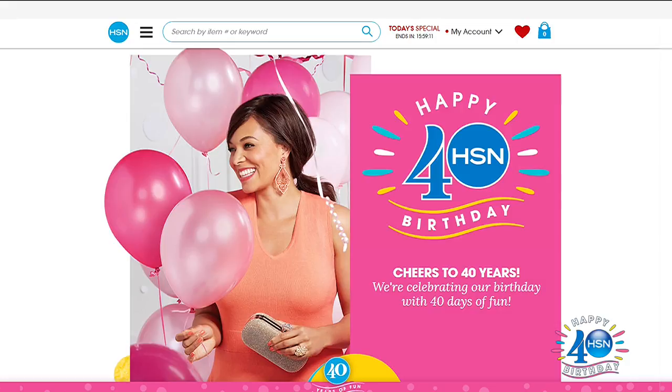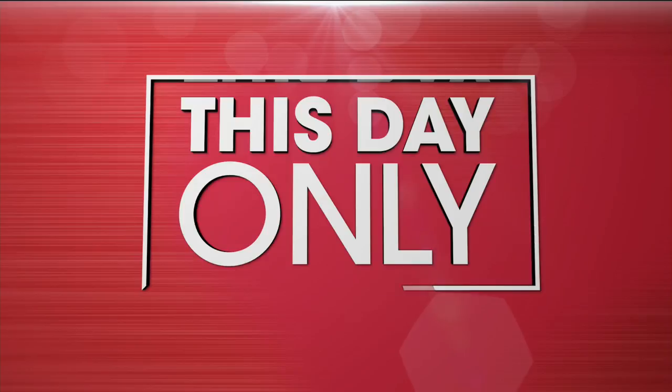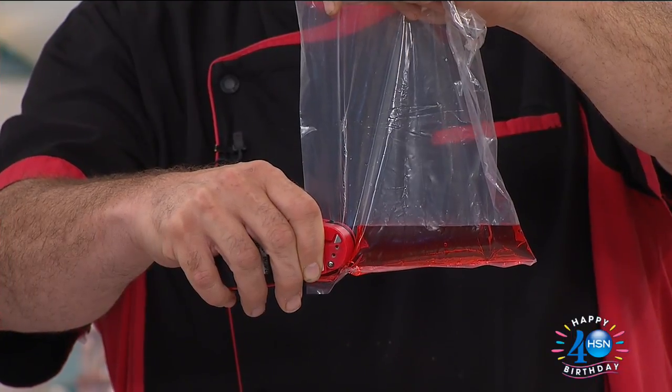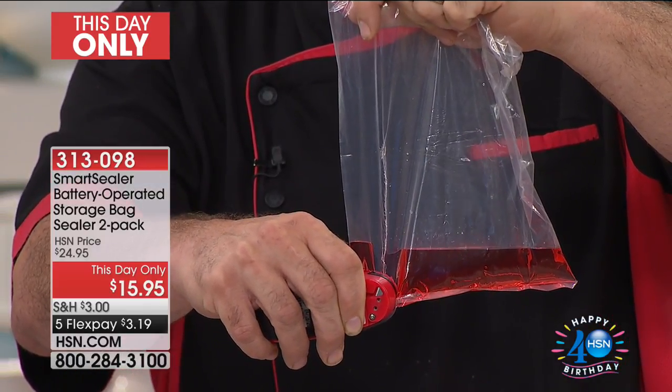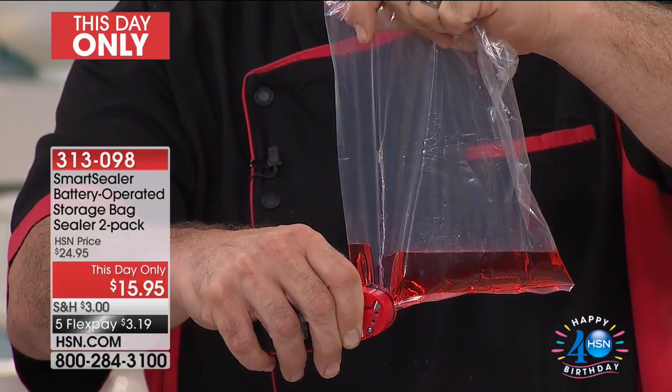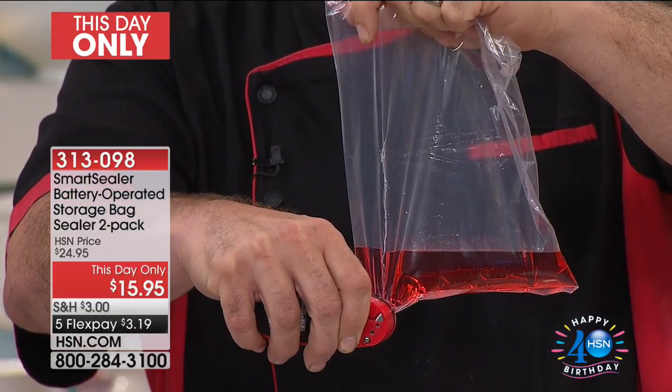We sold out of today's special, so here's our second Today's Special. This day only, because we can only afford to do it for one day. We've got the smart sealer. This is a battery operated storage bag sealer. You're getting a two pack today for under $16. And on Flex, it's $3.19.